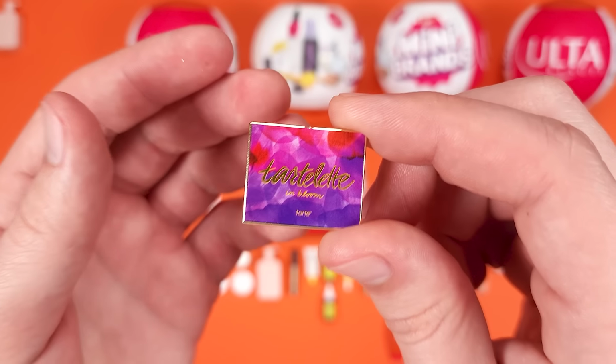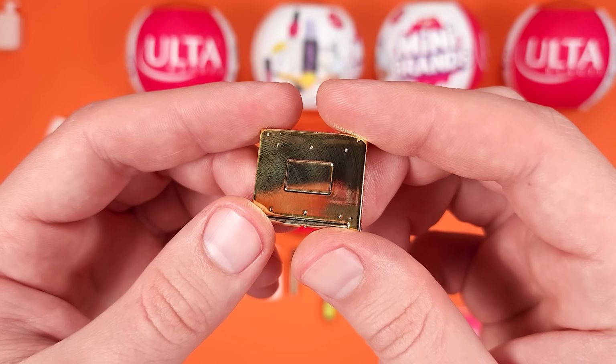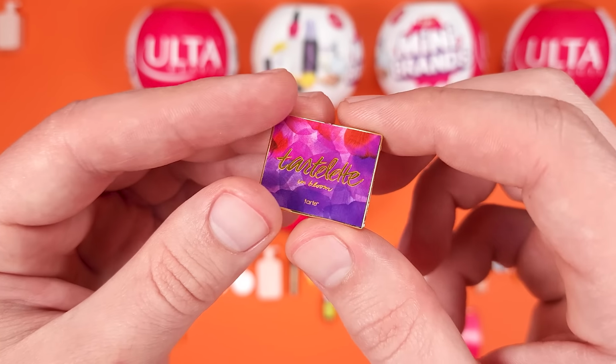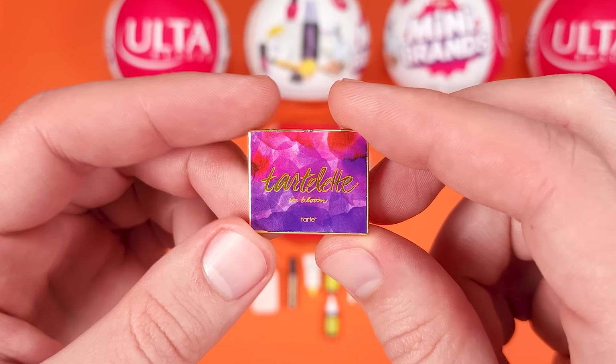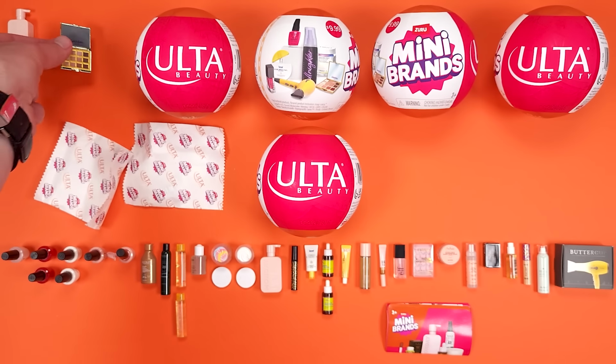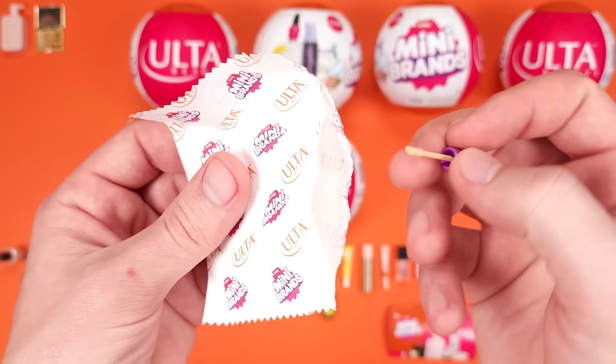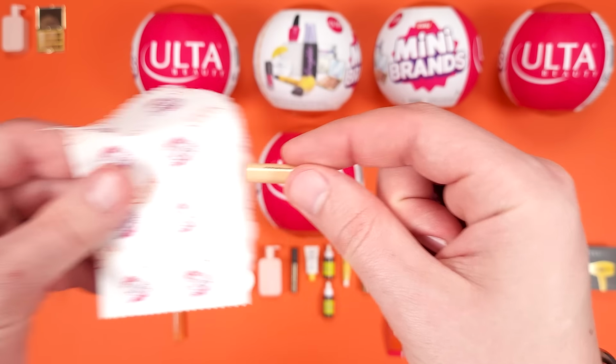In general, I feel like the Ulta series is very well done. I mean, they put a lot of effort into it and got them as close as possible to the real thing. Based on all the miniatures I got so far, I consider this to be one of the top ones. Actually, let me open it and put it there like that. I think it looks a lot better. Oh, okay. I already pulled it out.